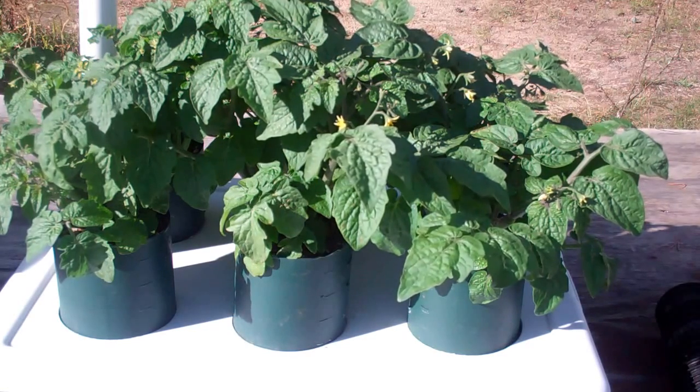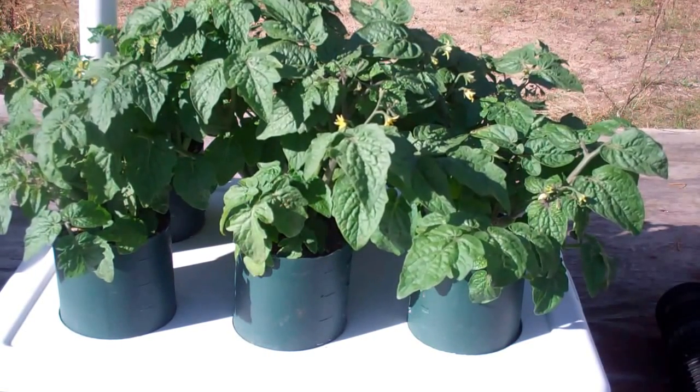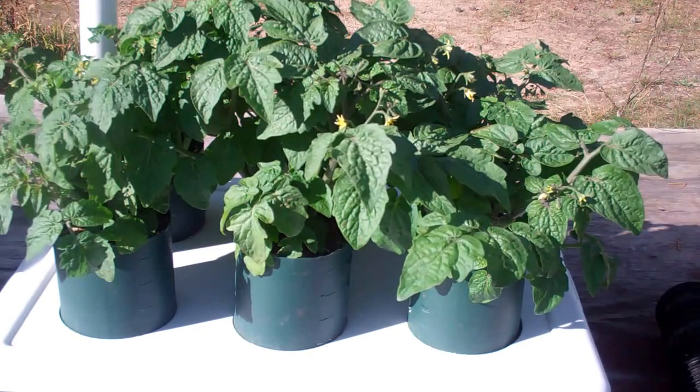I mean, these were kind of iffy. I had started them in net cups. They were doing great. I'd left them too long, and so I had put them in some other potting mix that looked kind of iffy. I took them out of that, put them in that worm castings, and in 4 days they just went bright green and healthy, and this is how they've been since. Grown like crazy and just healthy.